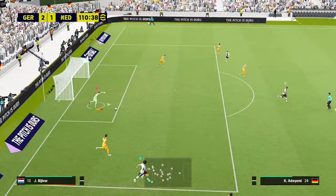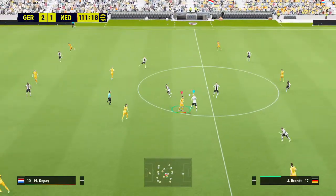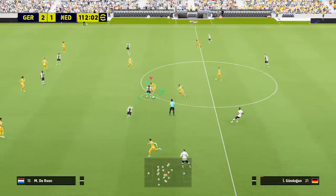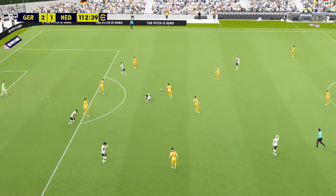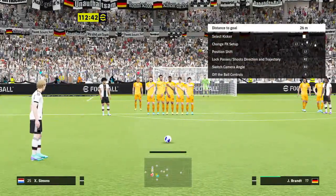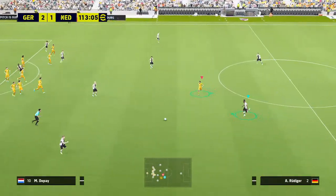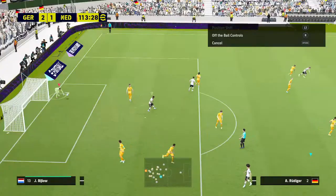Oh, that is rather wayward. Germany certainly look a very capable counter-attacking team. They're direct, they're quick, and to be honest, they're full of belief that it'll pay off. Gundogan takes control. Oh, that's a foul in a dangerous area. Dumfries did incur the wrath of the referee and has earned himself a booking in the process. Well, he pushed his luck to the very limit and the ref just lost patience with him.